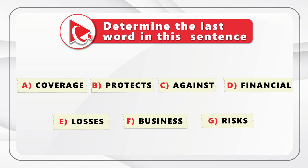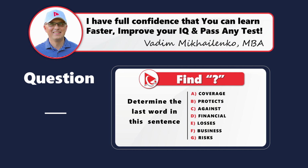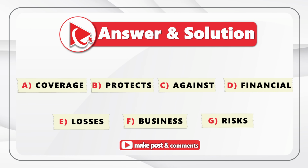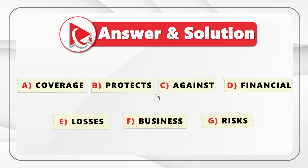Did you figure it out? I am moving forward to share with you my version of the answer, and obviously if you have a better way to solve it, please make sure to post in comments. To get to the correct answer, let's look at each word in this sentence to determine the meaning of the word and how to use it the correct way.